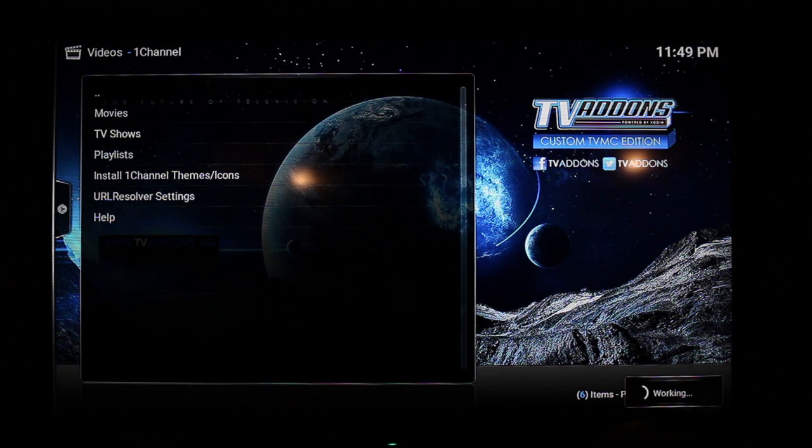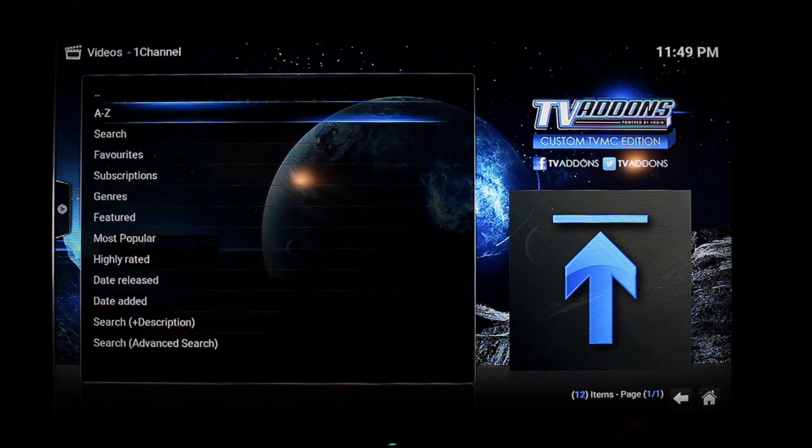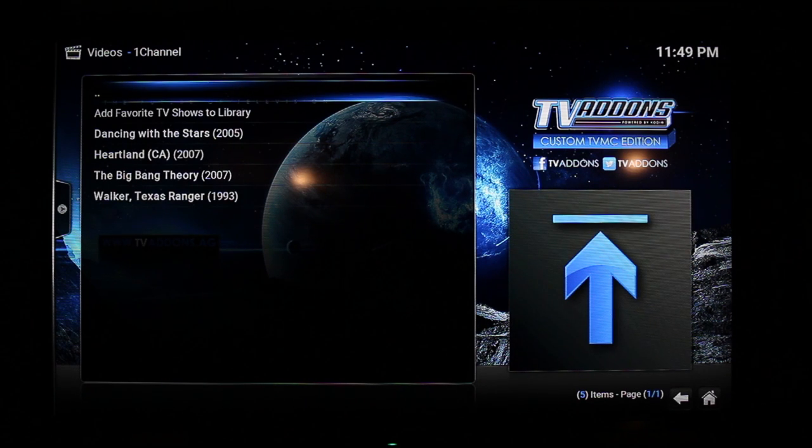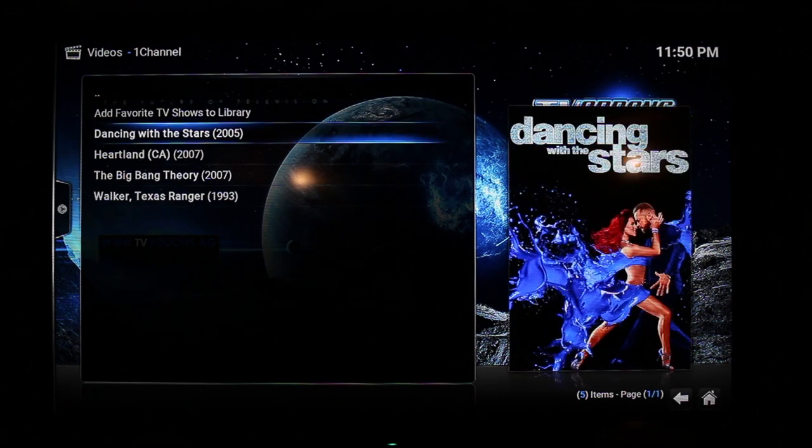And we're going to go into TV shows. And let's go into favorites. And here are some shows that I have already pre-programmed in that we watch periodically. And like I said, guys, we're not huge TV watchers. But my wife likes to watch Dancing with the Stars. So sometimes she's working and we're not going to be able to watch them the day that they put them on. So therefore, we watch them whenever we feel like it. And so there they are.